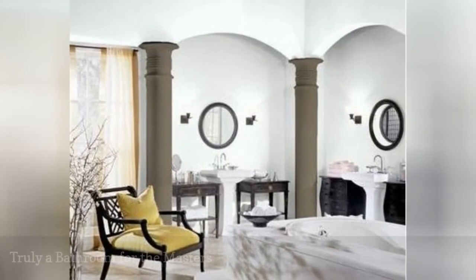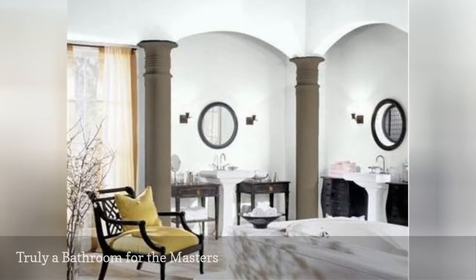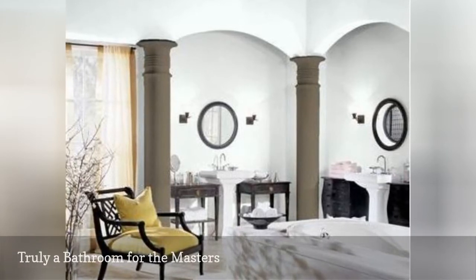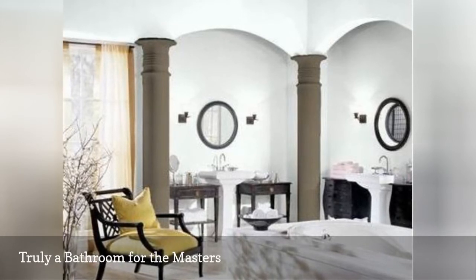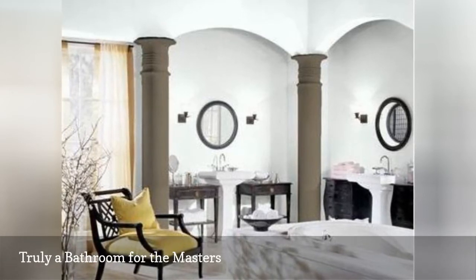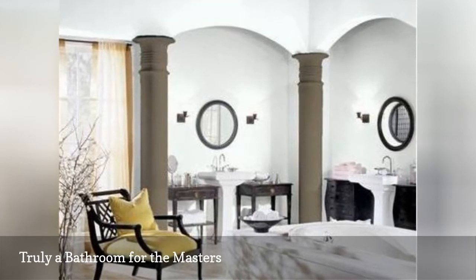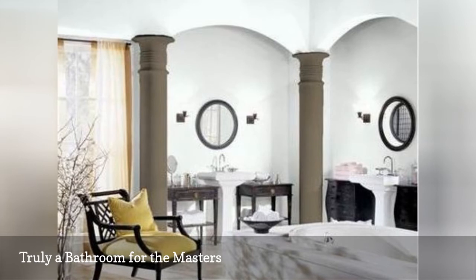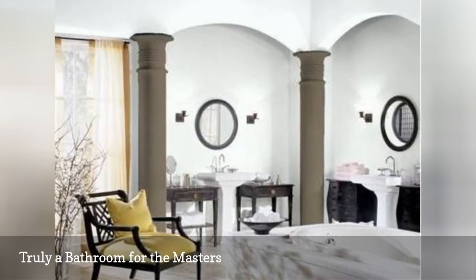Drama abounds in this white bathroom with taupe columns. The columns and arches are purely decorative, they hover about 6 inches from the real, load-bearing walls, but they add a real sense of grandeur and style. The white walls go perfectly with the deep marble soaking tub. This is indeed a stately bathroom, and you need the requisite space to pull this off, not just floor room, but also 12-foot ceilings to accommodate the columns and arches.